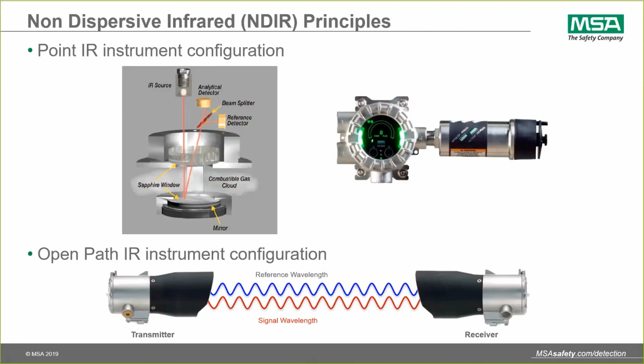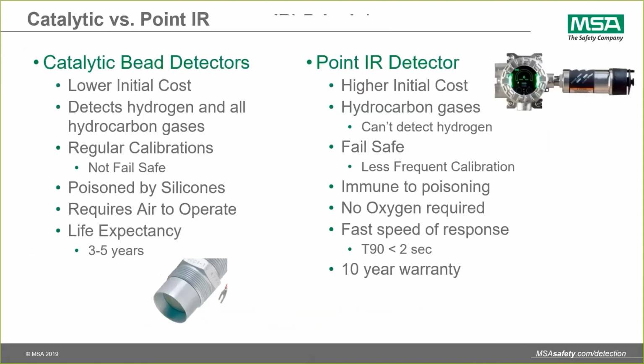So that's a quick summary of your combustible gas technologies. The next slide will do a quick comparison of cat bead versus point IR. With catalytic sensors, you have a lower initial cost. You have a sensor whose key strengths include the ability to detect almost all hydrocarbons and hydrogen gas. But remember, it requires a regular routine calibration in the field because they're not fail-safe.